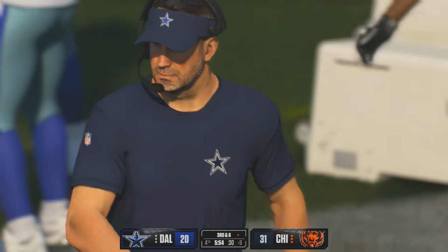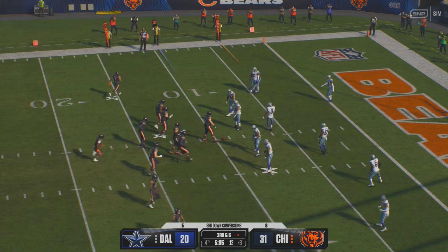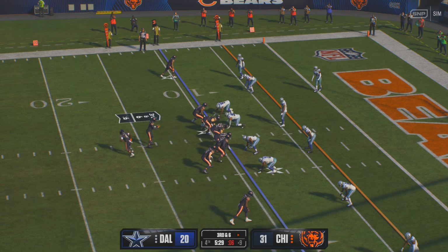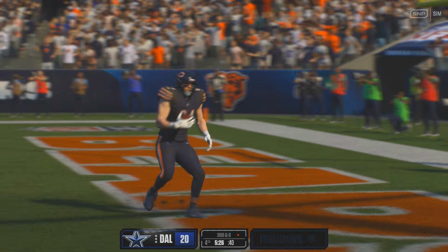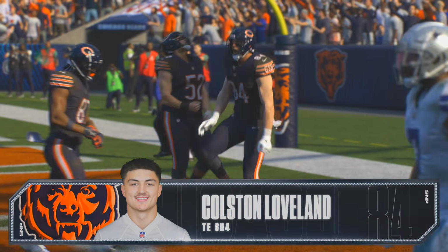Typically, we think it's the strong safeties that are better tacklers, especially closer to the line of scrimmage amidst traffic. But in this case, how about the free safety coming up and making the big-time play? Here's Williams. Touchdown! Colston Loveland, a 9-yard touchdown grab.